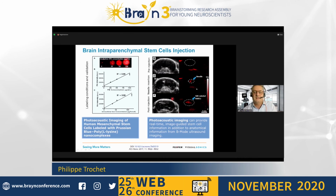And here we have the pre-injection photoacoustic brain image. And you can see the injection site visualizing the needle tip. And here you see the injections of the cells labeled with a Prussian dye. And then you can see how the cells are migrating into the brain tissues.